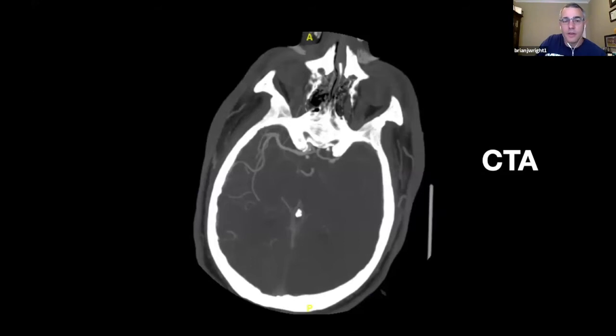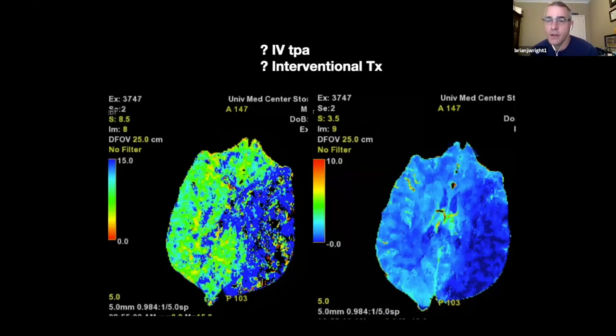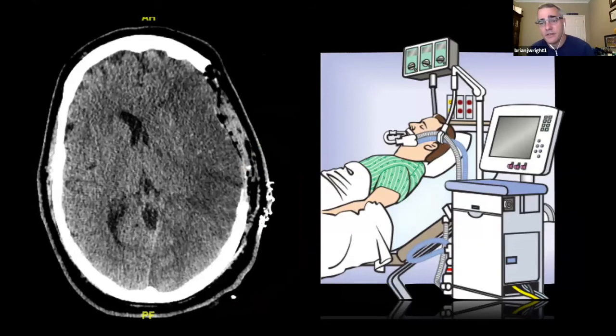So is this someone who we can give interventional TPA for? No, based on time and CT imaging. Is this someone who can go to interventional therapy for salvage of a penumbra? Well, there's no penumbra. So unfortunately, this patient could get neither. What this patient did get is they got admitted to the neuro ICU. They got hypertonic therapy. And then in the next 12 hours, they proceeded to swell and herniate, and they got a decompressive craniectomy. And they had a very prolonged ICU stay, and this was a very disabling illness and disease course for this patient.